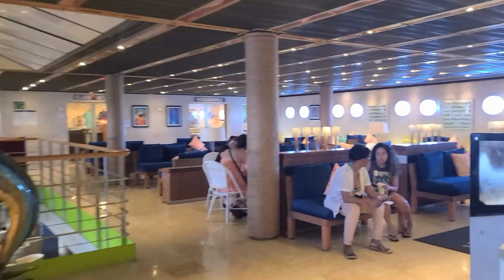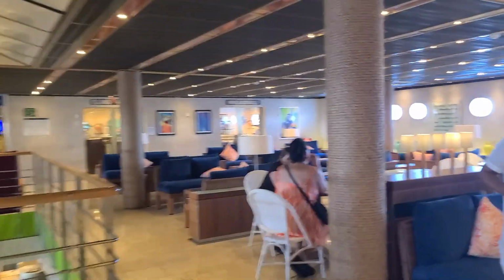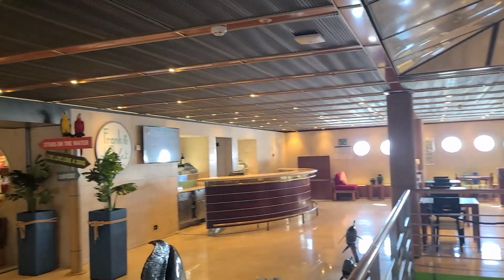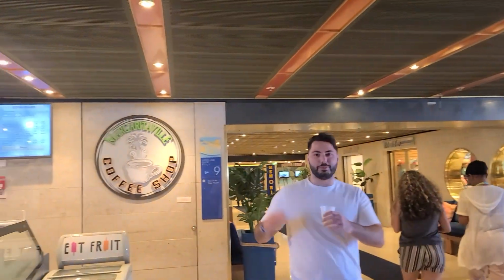Coming up into the Margaritaville coffee shop here on the right. This is the spot where you can come hang out. I tried the coffee. The coffee was delicious. And over there on the left, you have Frank and Lola's Pizzeria.